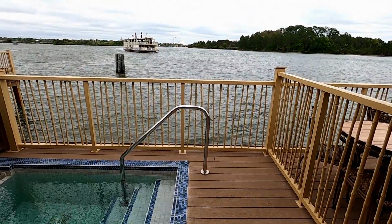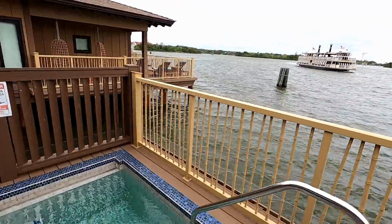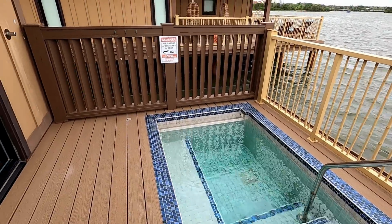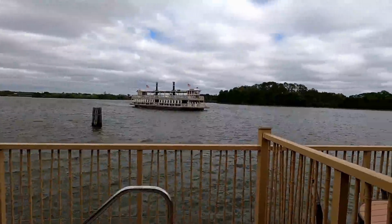And on the other side of the patio space, take a look at this hot tub. Looks like a nice mini hot tub out here. It is right on the water with that beautiful view of the ferry passing by, which I absolutely love. Looking for your own hot tub space, might consider a bungalow. Nice tour. I'm glad we're getting the chance to take a quick look.